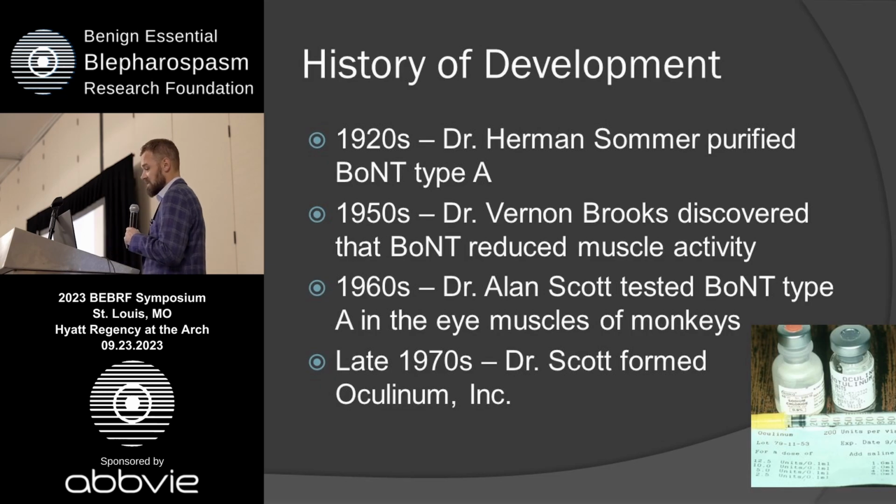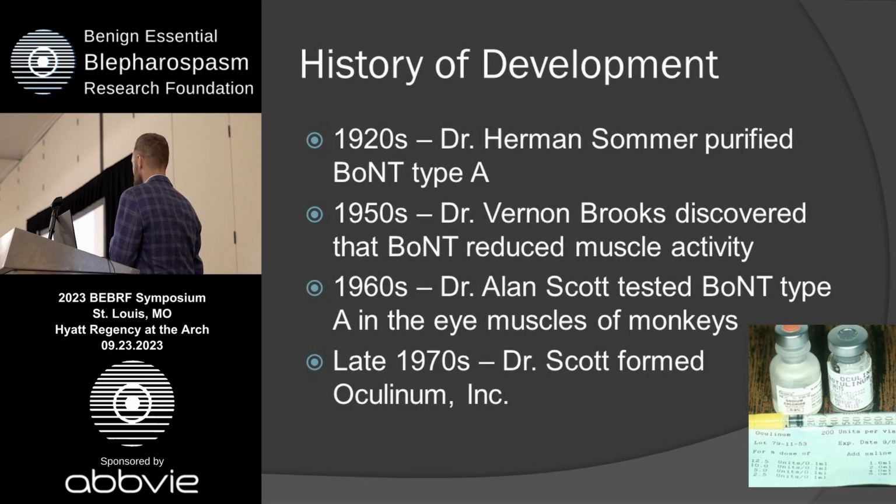So in the 1920s is when the first botulinum toxin A was purified. And then in the 1950s, it was discovered that it reduced muscle activity, so it reduced muscle contraction. Dr. Alan Scott, who was an ophthalmologist, was the first person to actually use localized botulinum toxin, and he used it in monkeys to help realign their eyes. He was trying to inject it into the muscles of monkeys to see what it does to the muscles and what it does to the alignment of their eyes. And then in the late 1970s, he formed Oculinum.